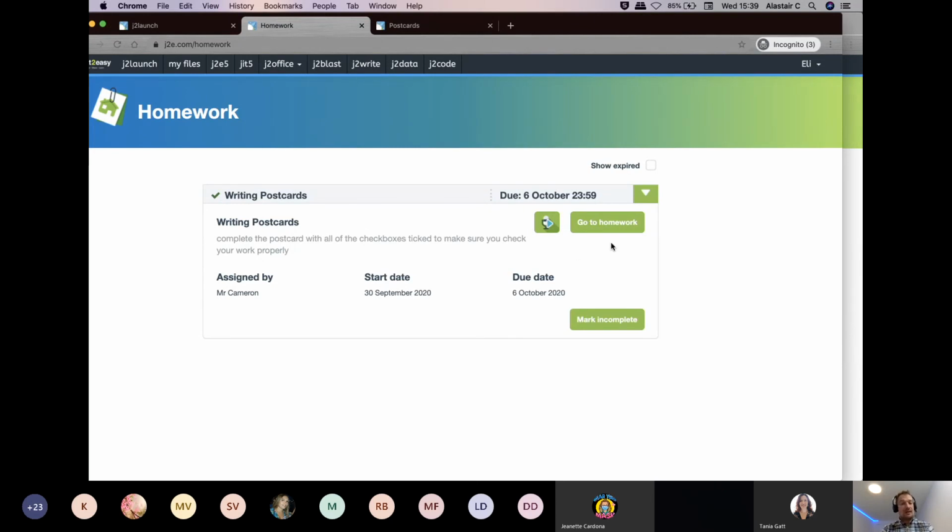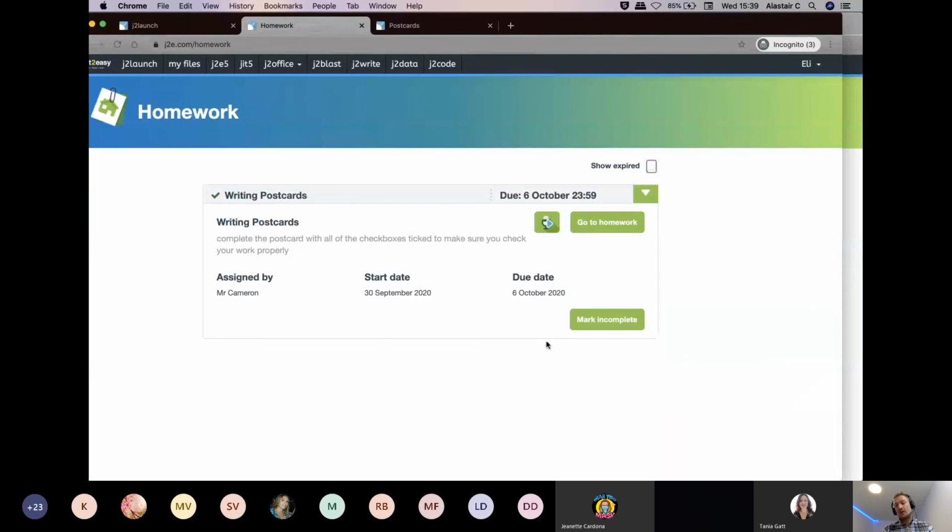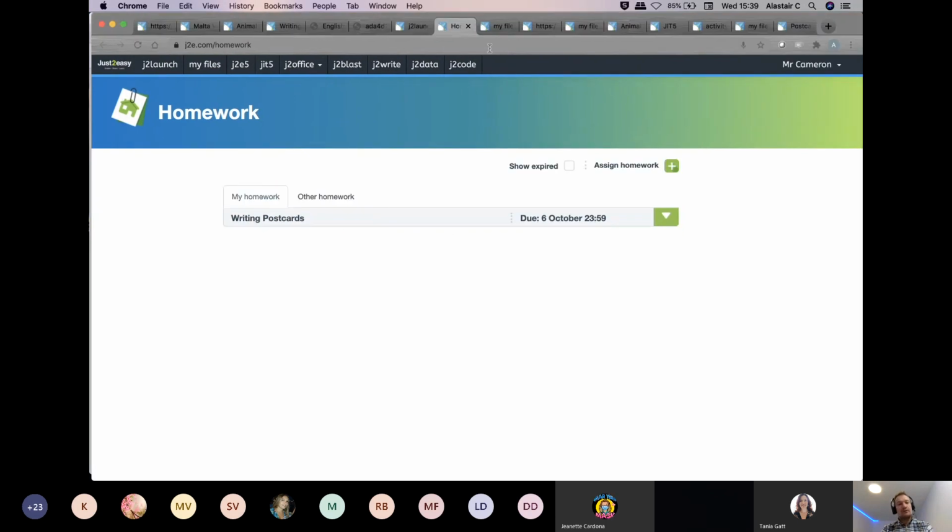And if there's anything that has expired, that's gone past its date for due in, he could also show, oh my goodness, he's got rather a lot of things to catch up on. Or he could always change his mind and go, actually, I haven't finished it. So untick it and mark it incomplete so he can go back in and have a look at it. But for now, we'll leave it there for Eli to do.